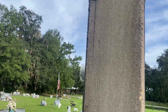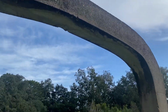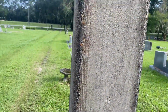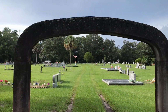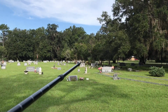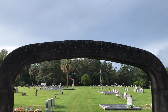You can see it better in some spots than others. Been there a while. You can see the ornateness left a little more on this side, on that left side. Then you come over here to the left of where we just were. You can't see it because of the bushes, but the first one was Ruth Fife. And you see another one, and it says Pisgah Cemetery in the top of it.